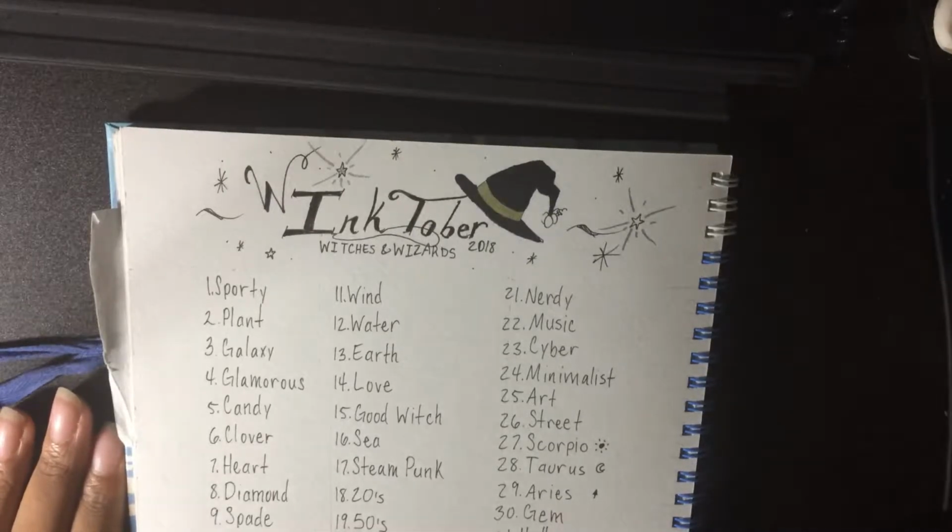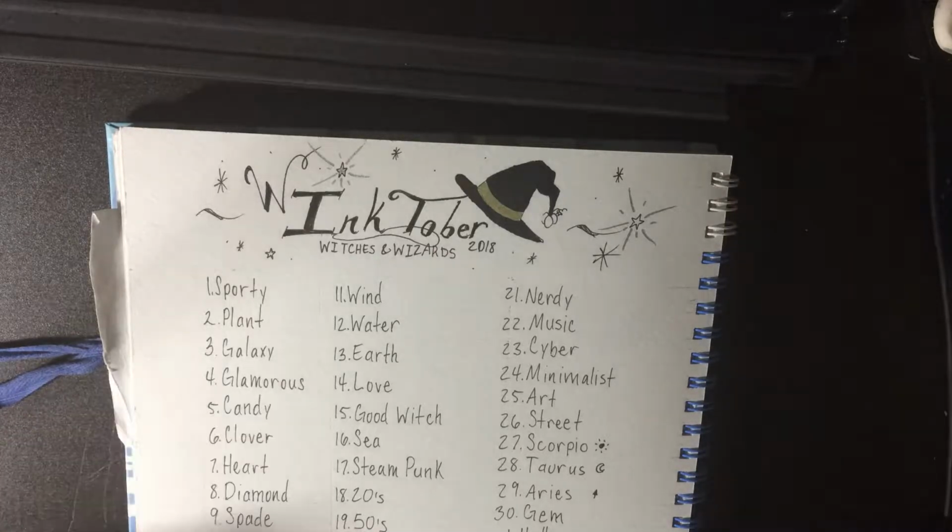So I wanted to get on here and show my Inktober stuff, like my supplies and things I've done to prep for this. I've never done this before, so I'm hoping to get it done this year. I've done a challenge like last year where it was 14 days in a row, and it was a full portrait painting from memory. So I'm thinking I can handle Inktober.